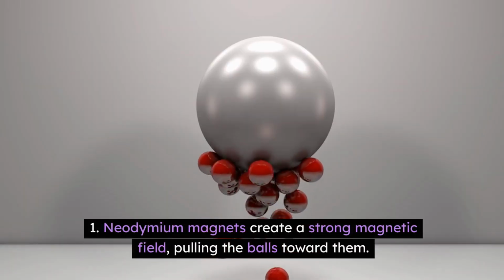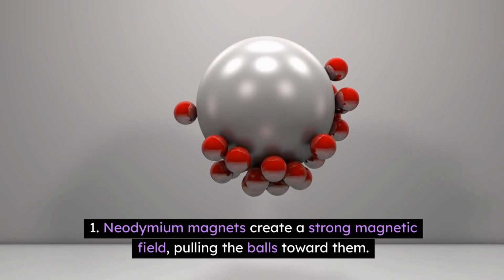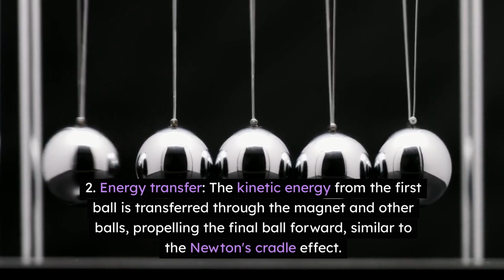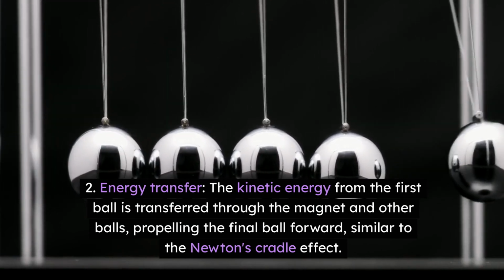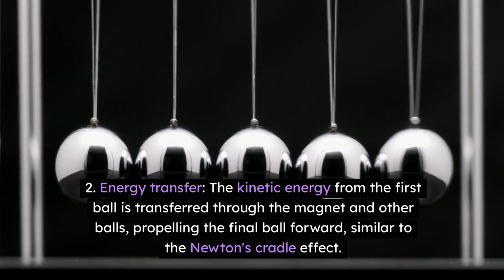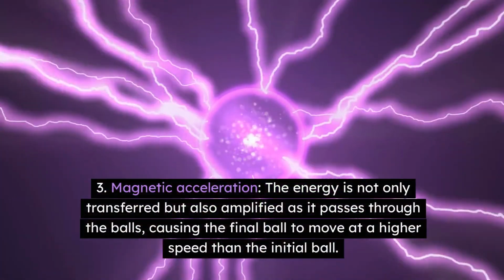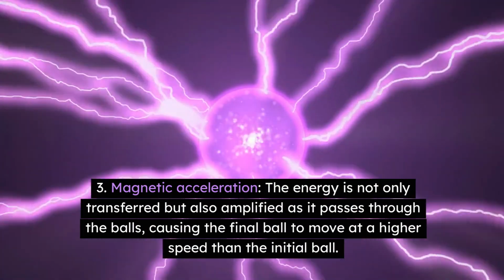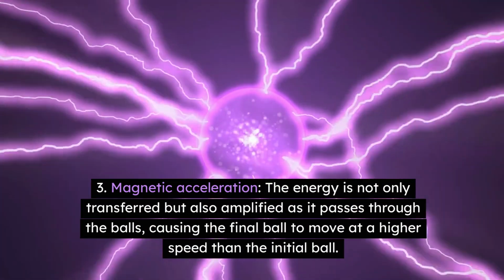1. Neodymium magnets create a strong magnetic field, pulling the balls toward them. 2. Energy transfer. The kinetic energy from the first ball is transferred through the magnet and other balls, propelling the final ball forward, similar to the Newton's cradle effect. 3. Magnetic acceleration. The energy is not only transferred, but also amplified as it passes through the balls, causing the final ball to move at a higher speed than the initial ball.